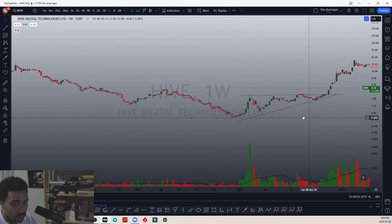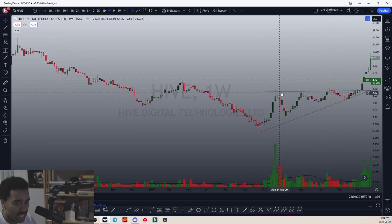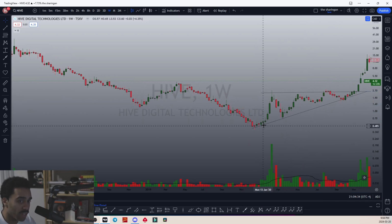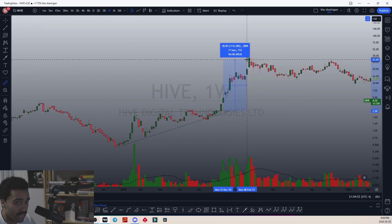And when we look at what's happening here, you look at Hive back in 2020, you have this ascending triangle continuously coiling upward with a clean trend line. You have large volume patterns coming into the stock with low relative bearish volume exiting the stock, and this happens for several months, and then we have an absolutely explosive upside move going up around 10-11x.